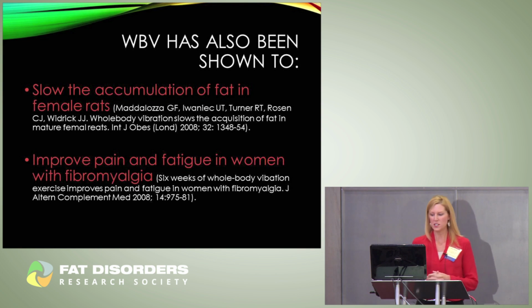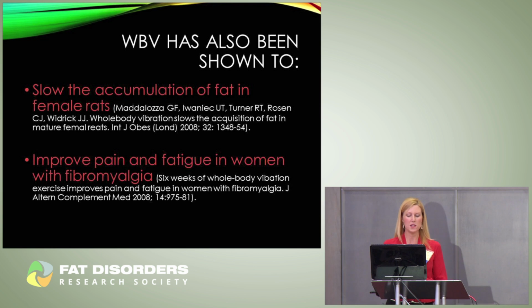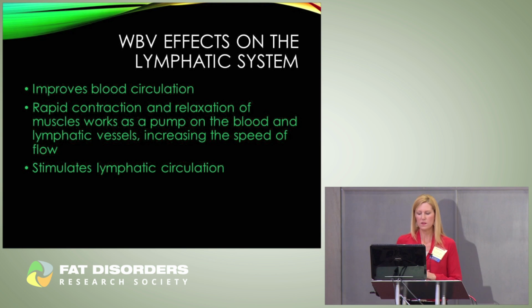Whole body vibration, we know, has been shown to slow the accumulation of fat in female rats and improve pain and fatigue in women with fibromyalgia. What are the effects on the lymphatic system? Well, we know that whole body vibration improves blood circulation, and this is through the rapid contraction and relaxation of the muscles, which works to help pump those lymphatics.